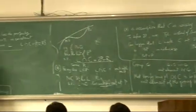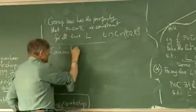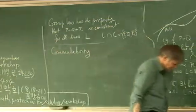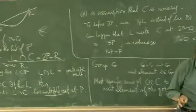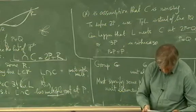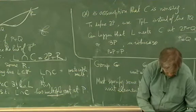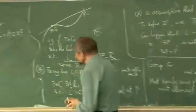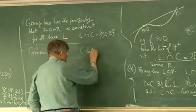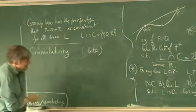Okay, so there's a big problem here, commutativity. Later on in the course, I'll tell you that you really don't have to do this, that it follows very simply from the fact that C is not rational. But I'd have to give a little argument here for it. So let me postpone this. Let me deal with this just a little bit later. I'll do it today, but I'll do it later today.